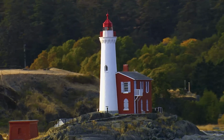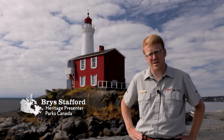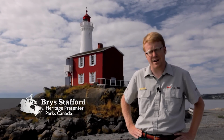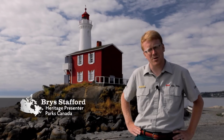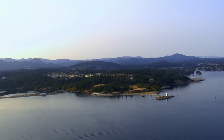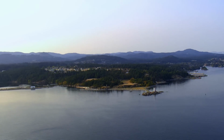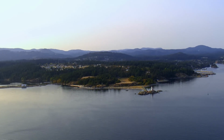We're right at the southern tip of Vancouver Island. This is the oldest permanent lighthouse on the west coast of Canada. It's actually older than Canada if you think about it, built in 1860, so during the colonial period. And it has stood here for over 150 years, marking the entrance to Esquimalt Harbour, the way towards Victoria, and a number of safe anchorages in between.